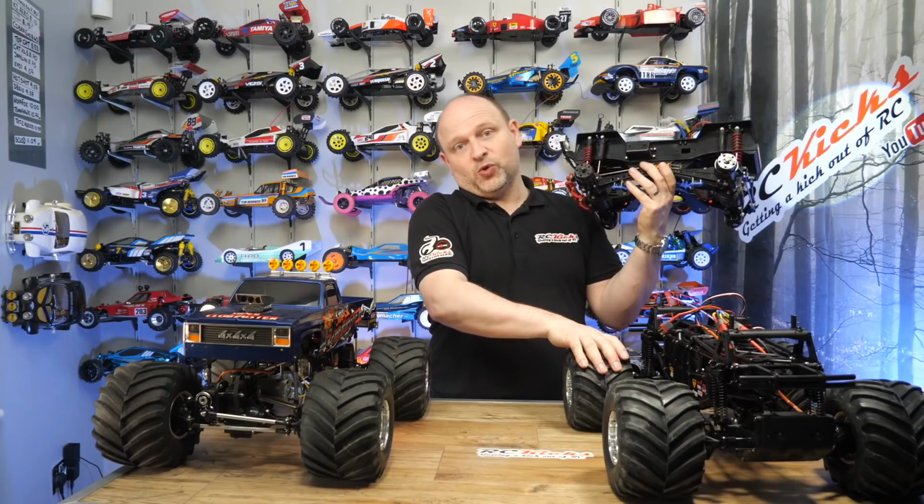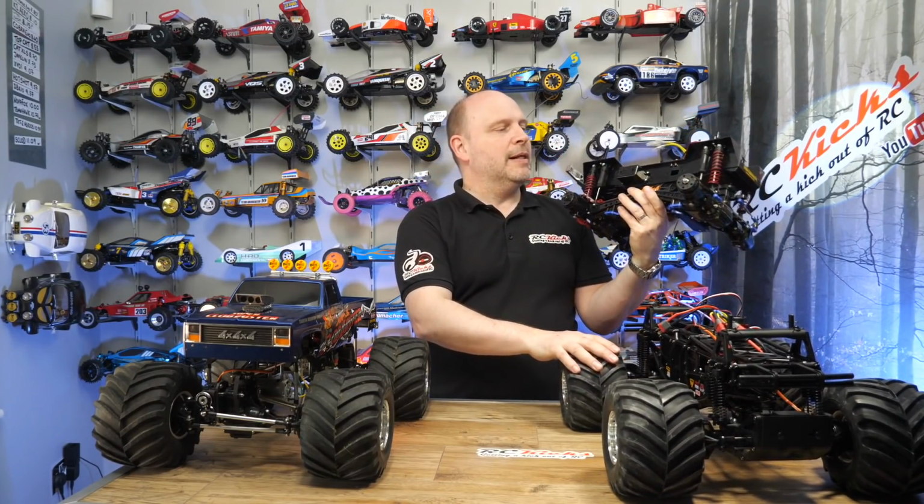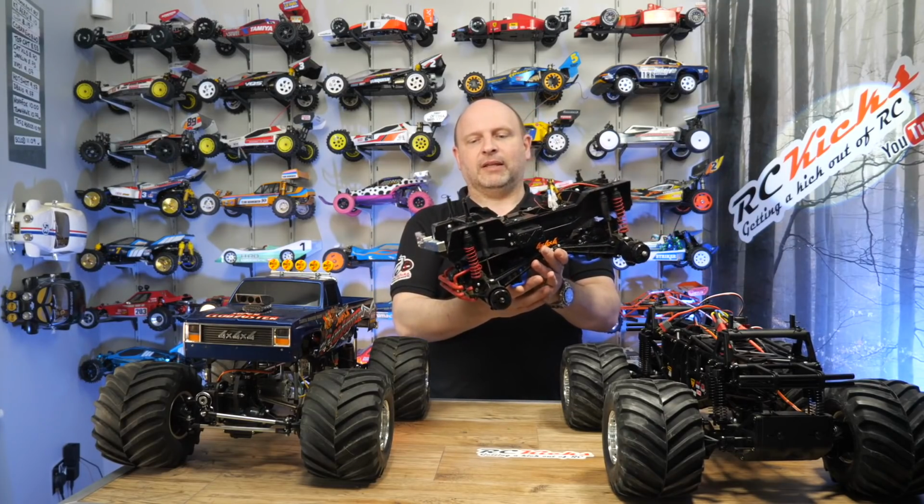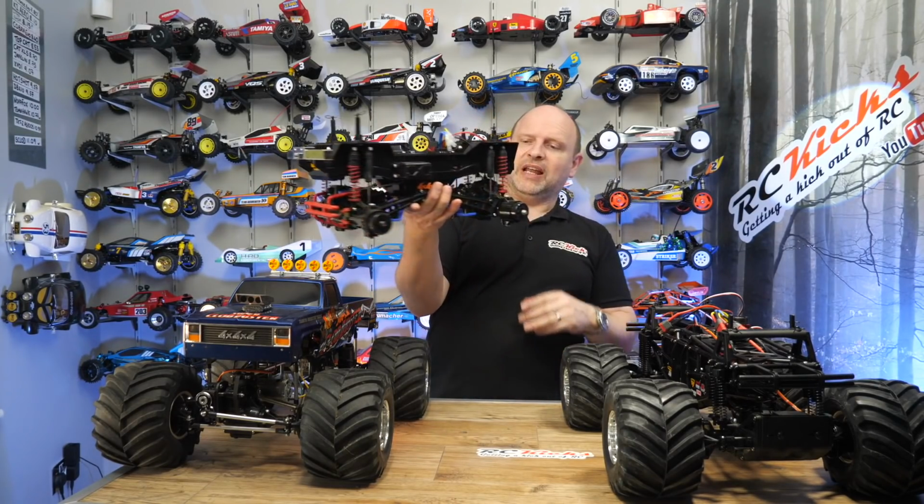So what I'm really missing now is the wheels and tyres, so I've got to source another set of wheels and tyres, but they're really expensive and they're hard to find. The rims, for some weird reason, are really hard to find. And a body, but a body can be anything, that's not too difficult. So it's getting close now.